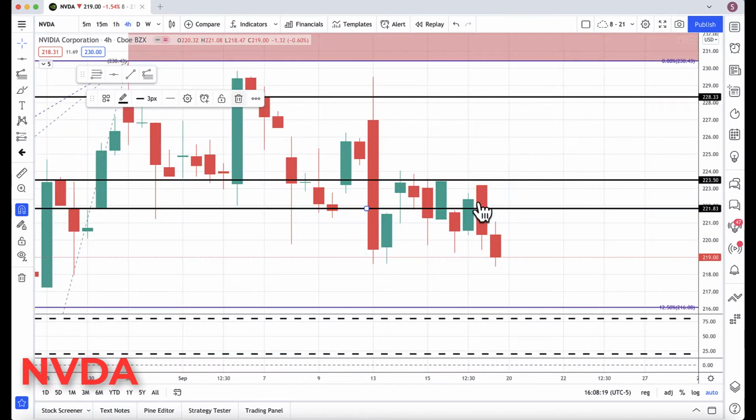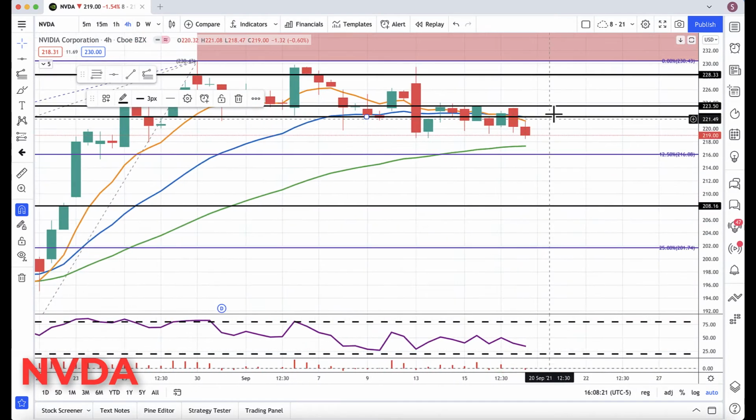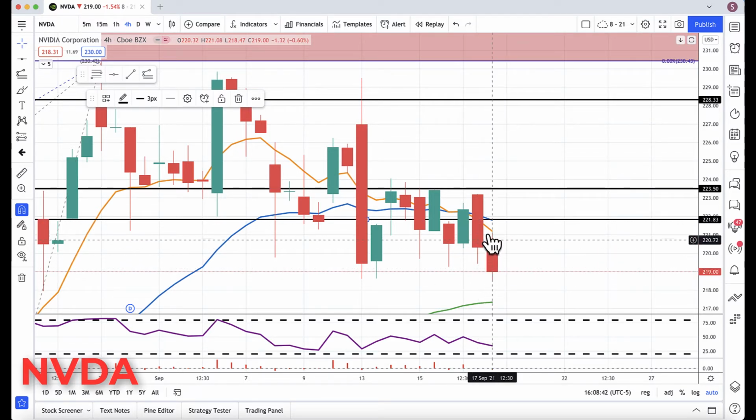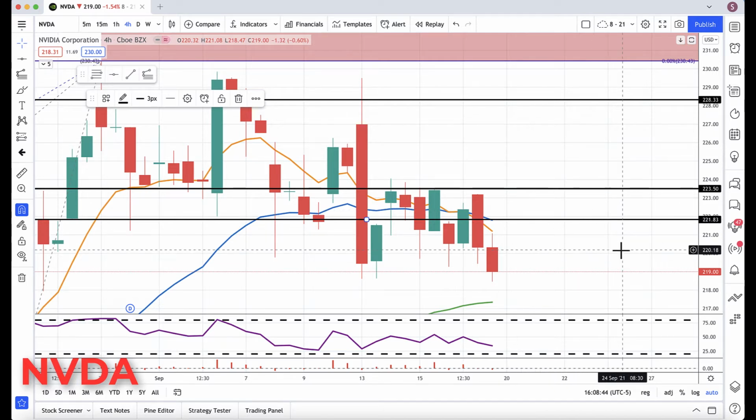Let's just check the other. See, we have this 4-hour rolling over. I didn't even look at this yet. 221.20 is the bottom. 221.80 is the top. See, you sometimes don't even need the indicators because the price action takes care of it, but it is a handy little visual reminder. So 221.20 to 221.80 is my resistance zone. So if we do rally, I'd watch there for a potential rollover.